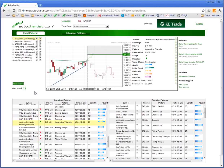I'm going to hopefully be using that platform in the next webinar that will be held on the 1st of March. I'll also be paying, I think, particular attention to the difference between completed and emerging patterns, and we'll possibly also have a look at key levels by that time, hopefully.